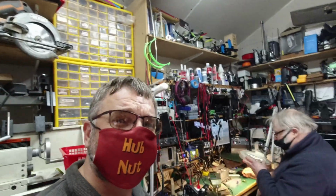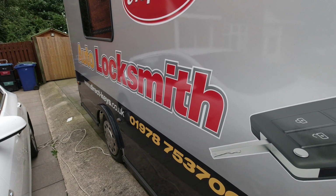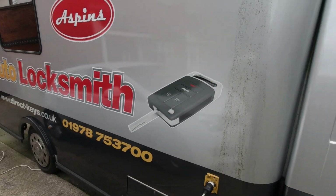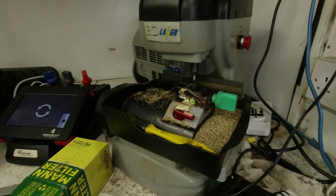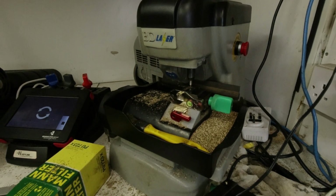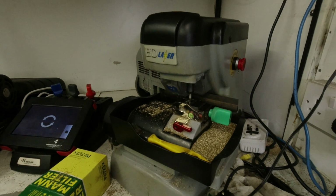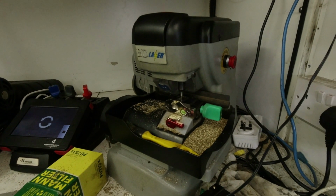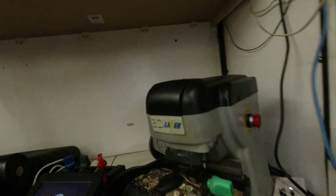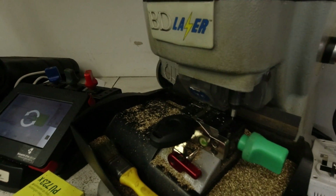Right, I shall let Keith work his magic in this wonderful shed. Right, the next bit of magic is going to happen inside the van. This magical little machine is about to start reading the remnants of my key, so it can start cutting a new one with a fresh blank. Cutting begins.